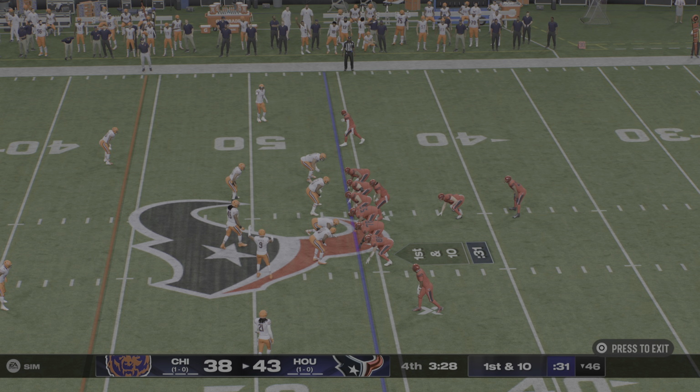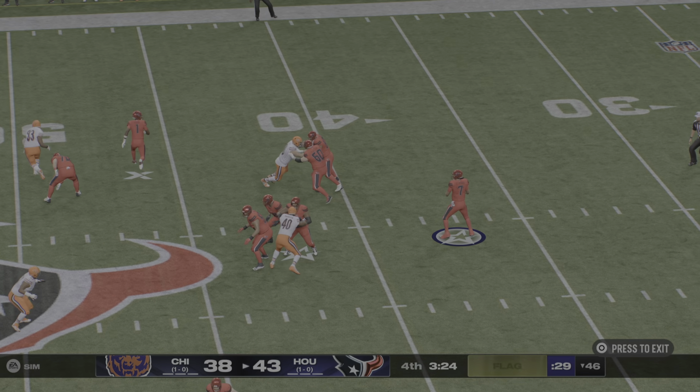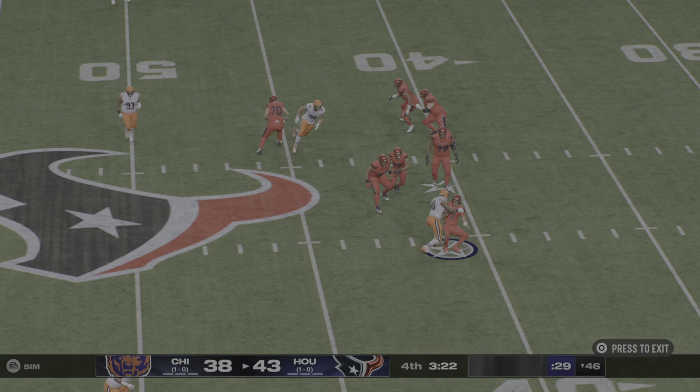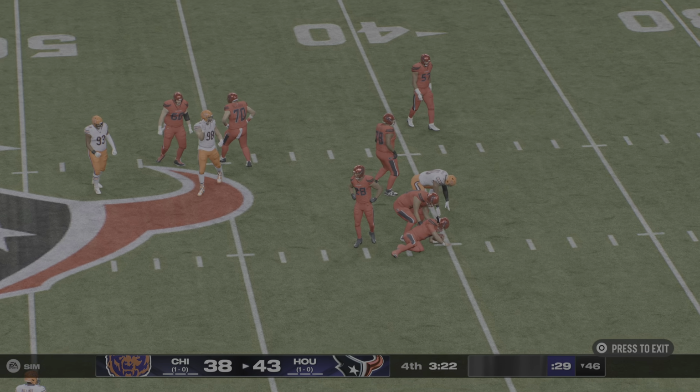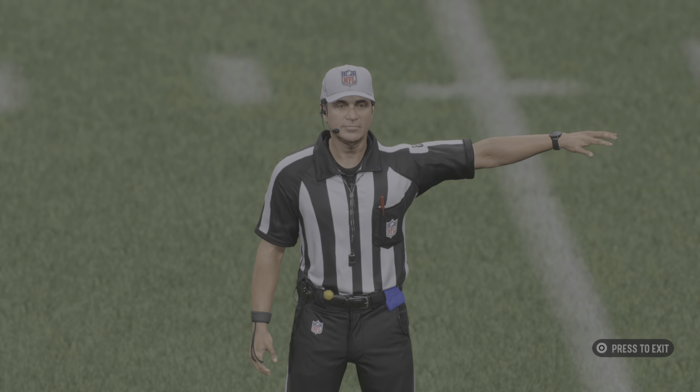New set of downs for him from the 46. Stroud throwing here on first. Flushed out of the pocket, and the pressure brings him down, but no, wait a second. Flag on the play. Gonna have to see if this one stands. Offense.